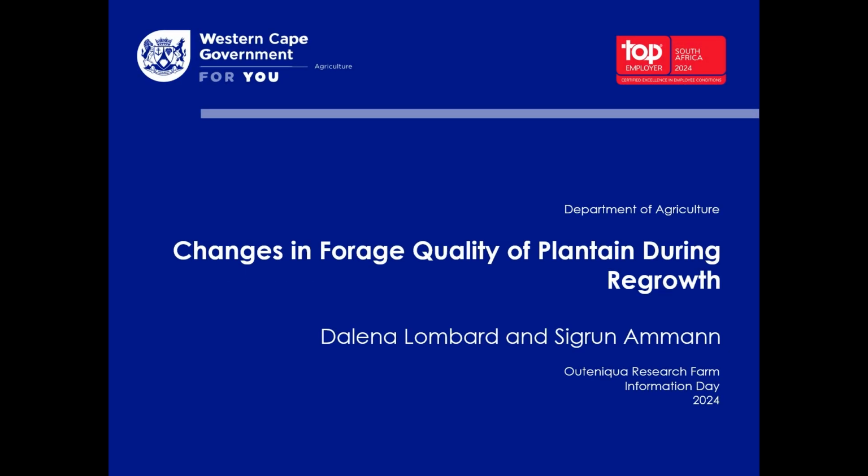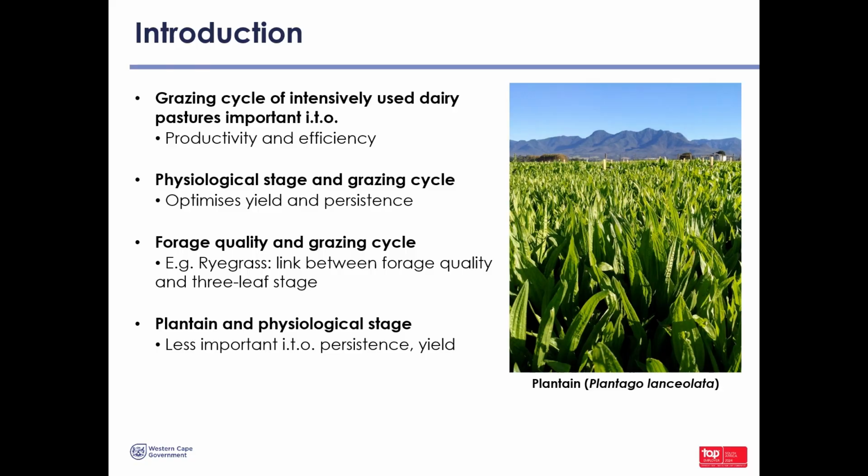Good morning. Today we will be discussing plantain and how it changes in terms of forage quality during regrowth. The grazing cycle of intensively used dairy pastures is important in the overall productivity and efficiency of the pasture system. The criterion mostly used to decide on the grazing cycle is physiological stage of the plant. This is done to optimize yield and persistence.